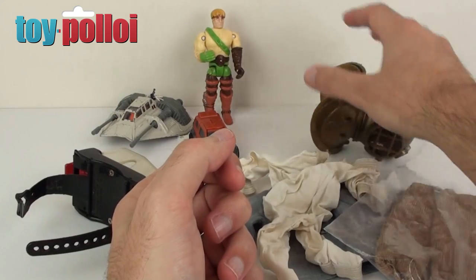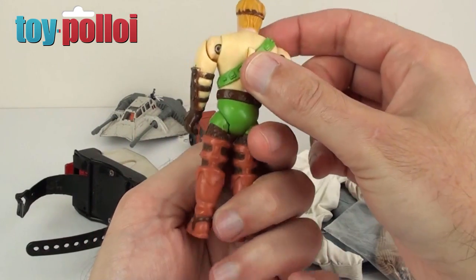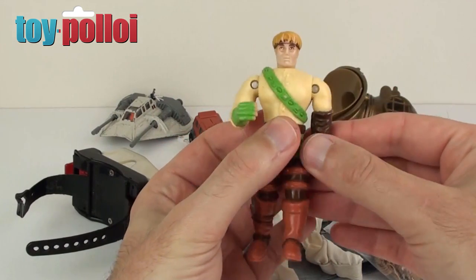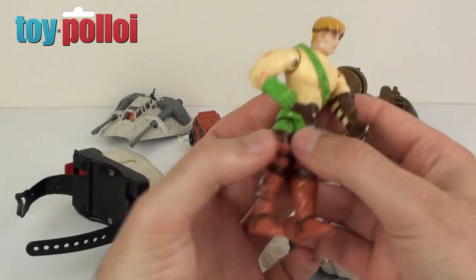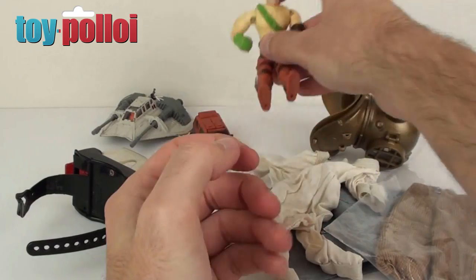Now I did find one more Dungeons and Dragons figure. These are getting harder to find actually. They're still not worth a great deal. I think I paid £2 for this. He's not in amazing condition, but I do like the Dungeons and Dragons line of toys. This is Hawkler. I think I probably have some of his weapons in my spares pot as well, so I can get him finished up.